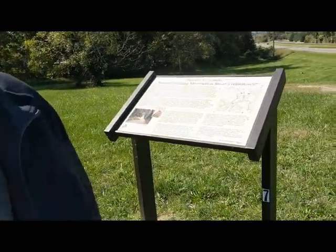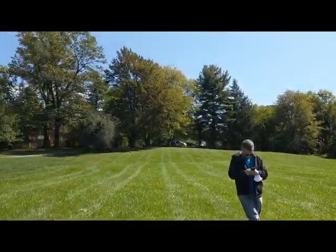And this is part of the Northern Virginia Park Authorities, so it's owned by them. But today they have battlefield tours. This one just ended, so unfortunately we just missed it.